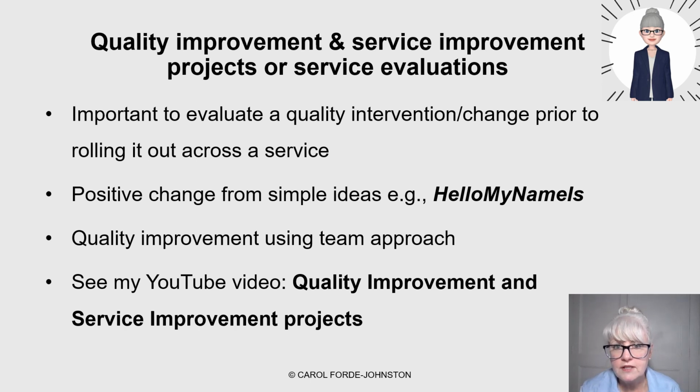Quality improvement and service improvement projects or service evaluations are important, where we can evaluate a quality intervention or change prior to rolling it out across the service. And the best projects really are the ones with simple ideas. Think about Hello, My Name Is, which has been embedded across thousands and thousands of institutions and has had billions of online engagements. Using a team approach as well is so important with quality improvement projects.